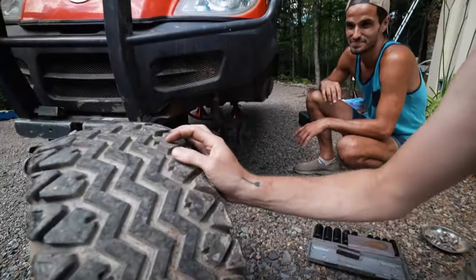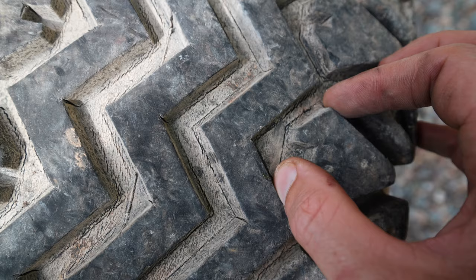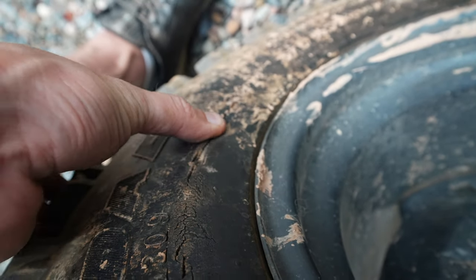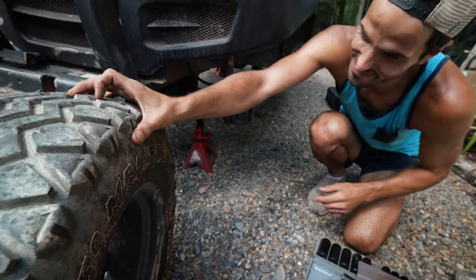By the way, look at how cracked and dry these tires are. It's a wonder that all 4 of them didn't go. Well, look at the sides. They're completely deteriorated.